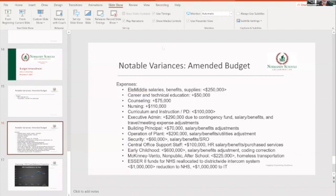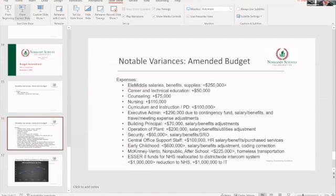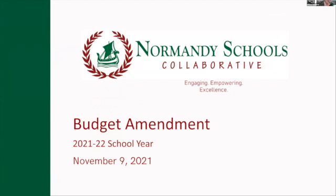Can I get a second? Second. It's been properly moved and seconded that policy BDD, which is board policy of members with excessive absence, would be approved. And in the coming weeks, we look to get those other policies reviewed and get those before the board. All those in favor?